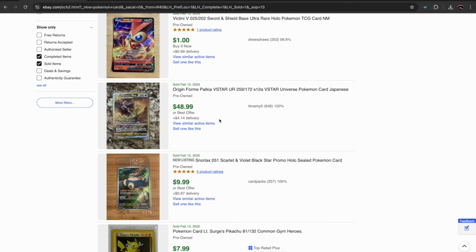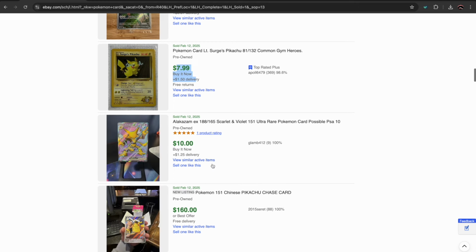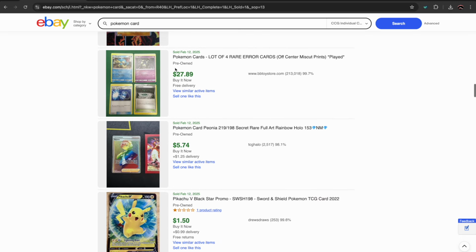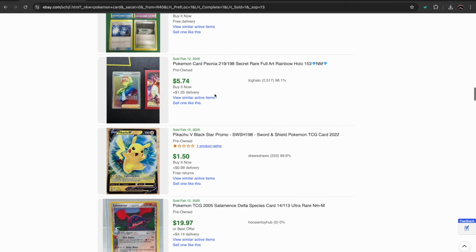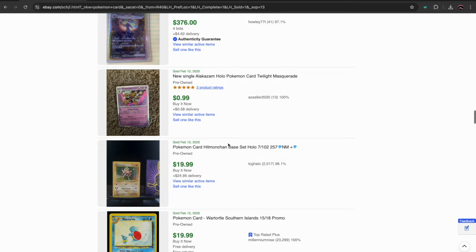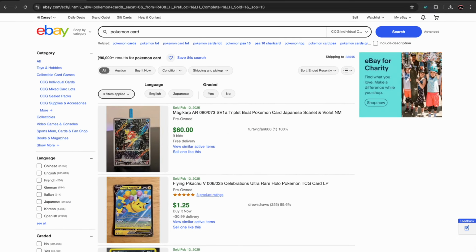That's tough. It can be done, but you want to try to grab cards that are $8.99, $9.99, $10, right? Those are the ones you want. As many of those as you can, or lotting them together, where they might only be $5 or $6 cards, but you can put them together for 25 bucks, 20 bucks, right? Lots, $40. So this is a great way to make money because Pokemon is one of the hottest items on the market, and almost 300,000 just for the word Pokemon cards sold, and that doesn't include all the other ones.